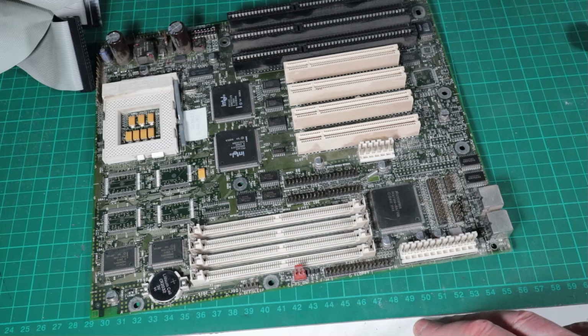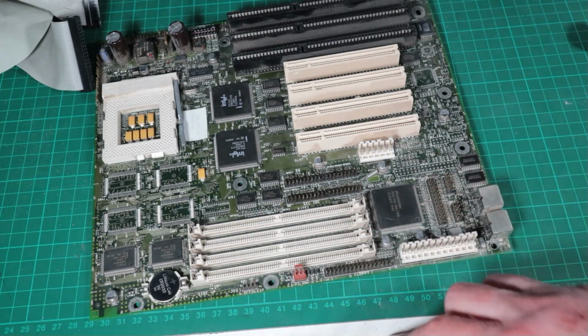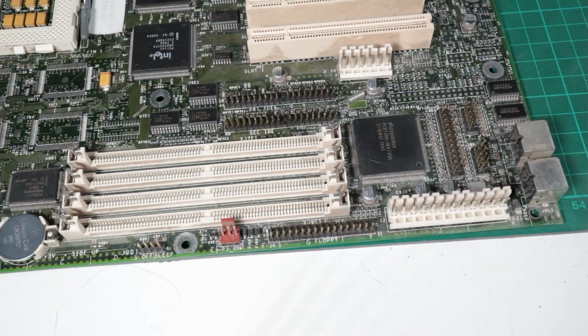Then we've got 4 72-pin RAM slots. We've got the floppy connector there that's supposed to not work. And then we've got 2 IDE channels, so we can have the CD drive and the hard drive on separate ones.